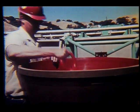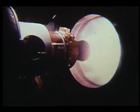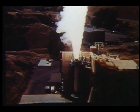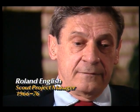Improvements in rocket motors enable the Scout to carry larger payloads. The Scout's weight-carrying capability increases by several times, while costs remain low. Now the performance is 4 or 5 times what it was at the beginning. But controlled costs, if you crank in inflation as measured by the Consumer Price Index, a Scout costs less today than it did in 1958.